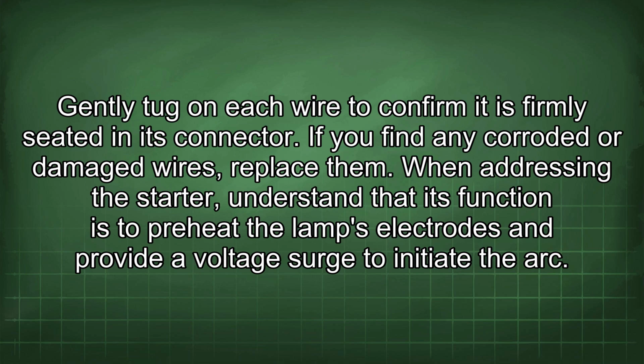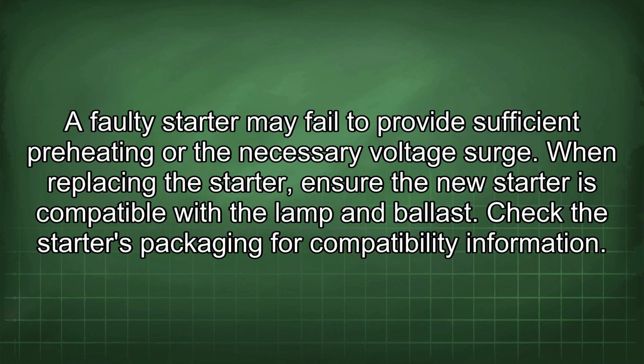When addressing the starter, understand that its function is to preheat the lamp's electrodes and provide a voltage surge to initiate the arc. A faulty starter may fail to provide sufficient preheating or the necessary voltage surge. When replacing the starter, ensure the new starter is compatible with the lamp and ballast. Check the starter's packaging for compatibility information.